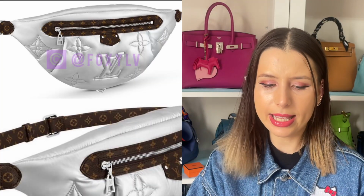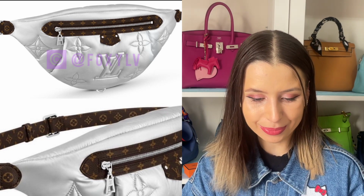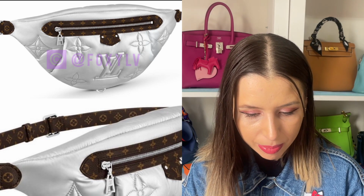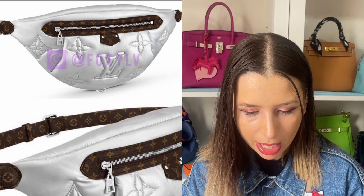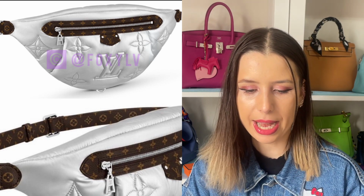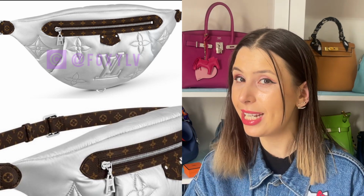They redesigned the zip to be just on the front part. I think this is actually a really cute style. I really like it, and I would totally wear it. I'm curious to know what it's made out of, but it looks kind of like a nylon material. And also Foxy wrote a little description saying no mono version coming this year, but maybe there will be a mono version, guys. And would you go for this in the monogram?